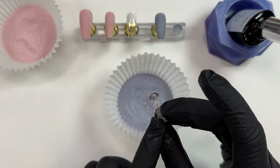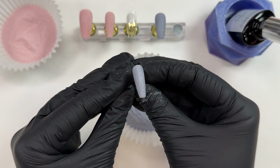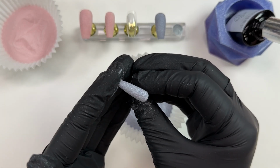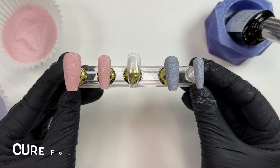If you are just dipping in or starting dipping, these are great powders to dive into because you get that full opacity with the first dip, and you just get such a great, amazing coverage effect of it. So I feel like these are great beginner friendly dip powders, but that purple is everything.